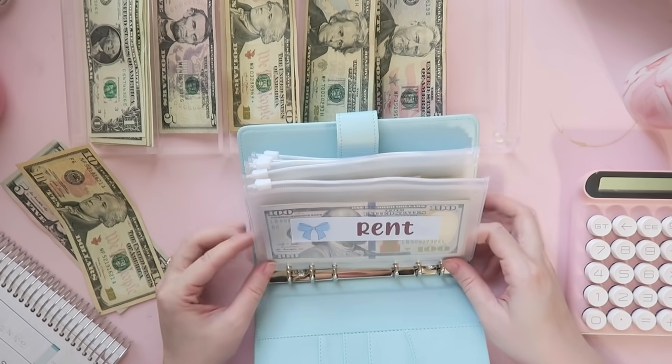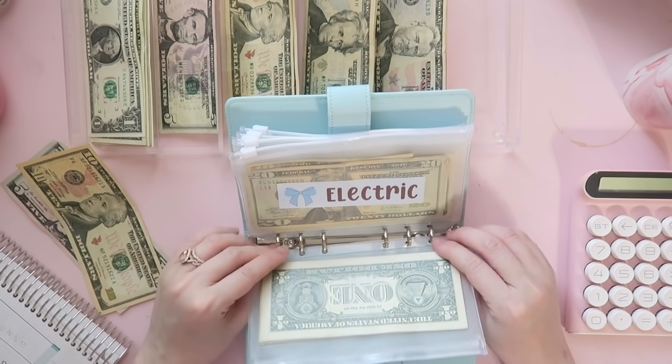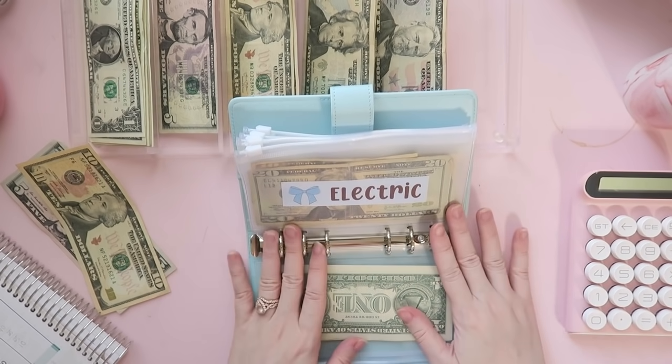I don't know how Pink budgets can count like she can. She is like a pro. Mine kind of lags, like my brain lags for a little bit.